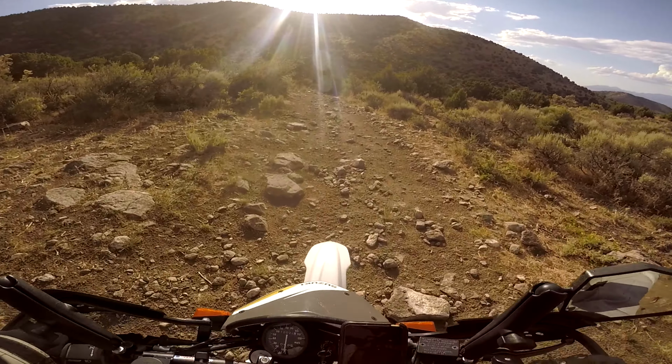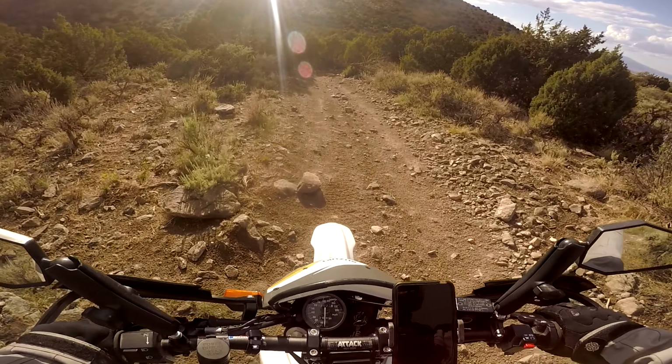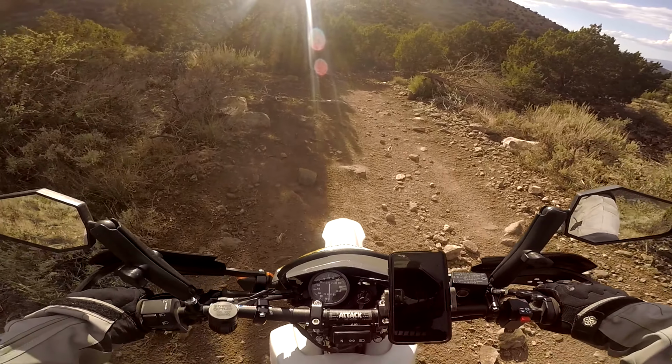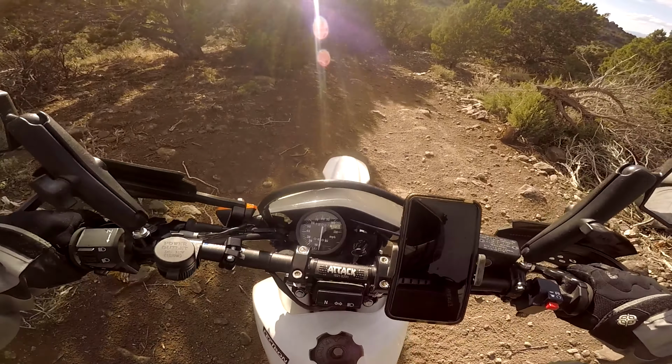Pretty rocky section here. I've done this trail a good handful of times. Every time I do this trail, I go on this big rock on the left here. Go as slow as I can for bike control. You gotta go a little faster here so the bike doesn't stop when you bottom it out. Ka-kunk.